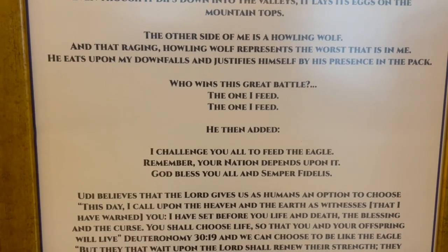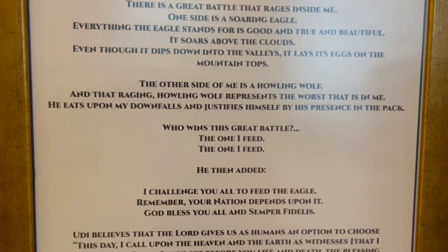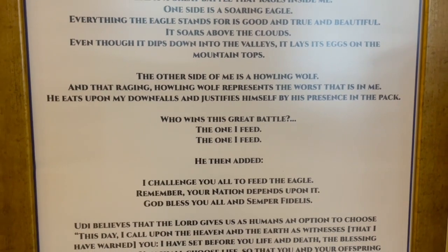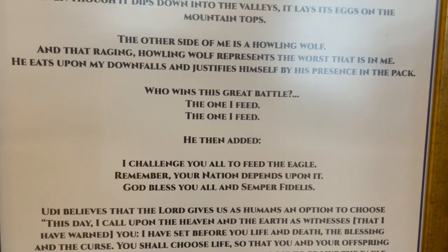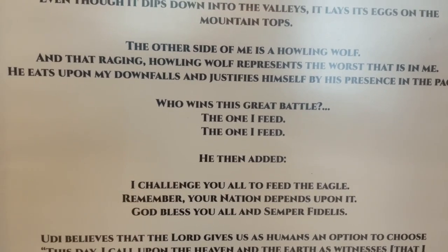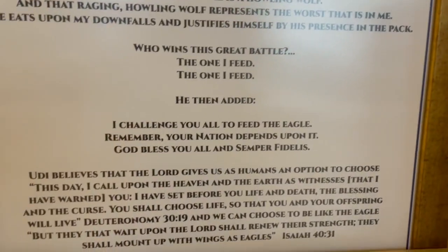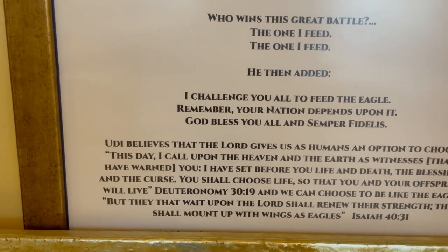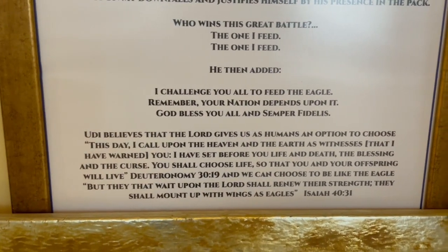The other side of me is a howling wolf, and that raging howling wolf represents the worst that is in me. He eats up my downfalls and justifies himself by his presence in the back. Who wins this great battle? The one I feed, the one I feed. He then added, I challenge you all to feed the eagle. Remember, your nation depends upon it. God bless you all and Semper Fidelis.